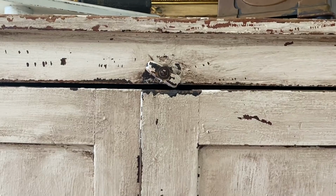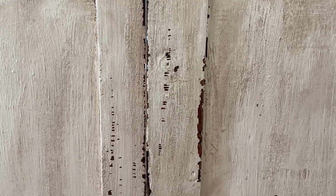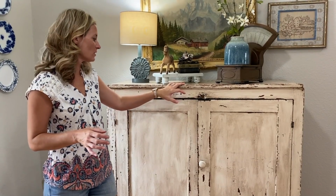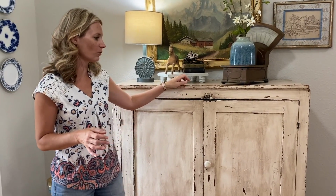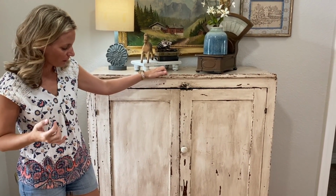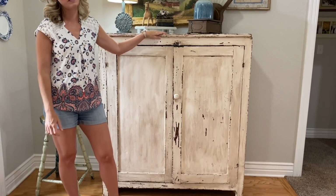But I just love the patina on this. I love the age and the character. A lot of times people think that I painted it. I did not paint it. I got it just like this. And so I don't think that this is the original finish on it. I think somebody painted it and kind of distressed it. But I love the chippiness, and it's just a great piece to have.